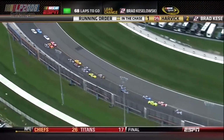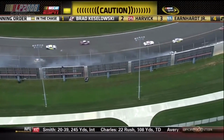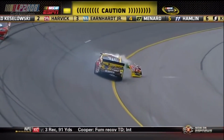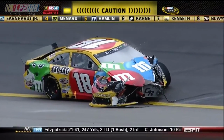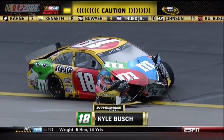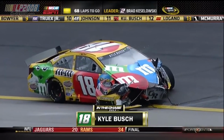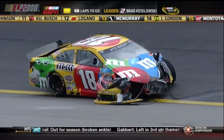Trouble. Kyle Busch into the wall. No doubt. You're right. Brian Vickers also involved. That thing's destroyed the front. The third place driver in the championship starting the day, who started at the back in a backup car at a track that has been his worst statistically in his career.